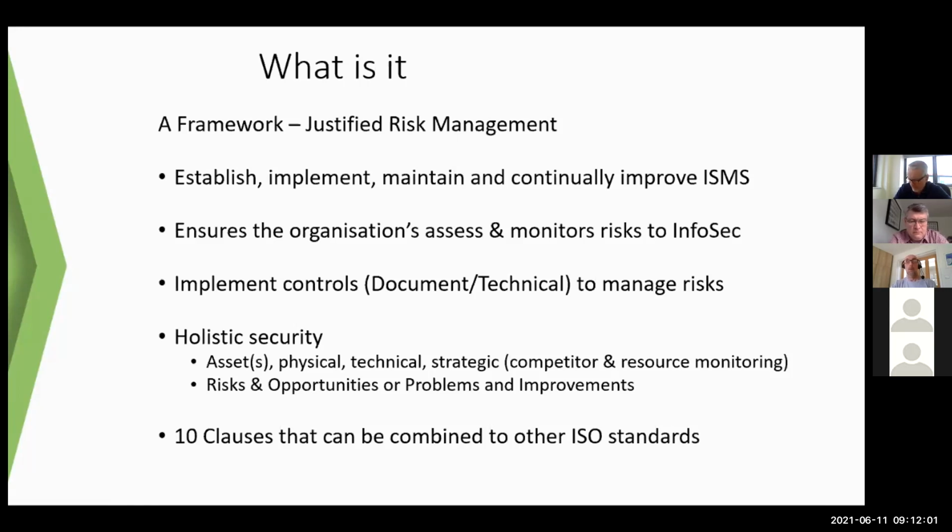Effectively, it's a guide to establish, implement, maintain, and continually improve an information security management system. So it's a never-ending process. You're always learning and you're always improving. It ensures that you're assessing and monitoring your risks and you're always planning before acting. Risks are always changing, and ISO ensures that you're monitoring this change for any outside or internal influences. Competitors, for instance, you'll have no control over, but this will affect how you look at risk. You can be the most secure company on the books, but if you're not competitive, you're not paying those bills. So your risk appetite and your risk review can change over time.